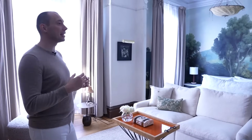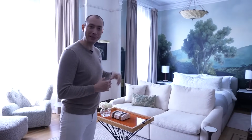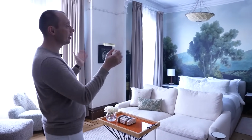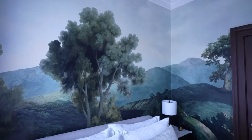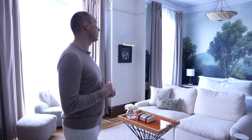I knew when we came into this room that we had to maintain this little niche here for the bed. I love it. At first I was thinking, oh, maybe I'll put a screen here or a curtain. So you really feel like you're detaching, but I'm too much of a TV and bed fan. I'm one of those people, so I had to not do that.